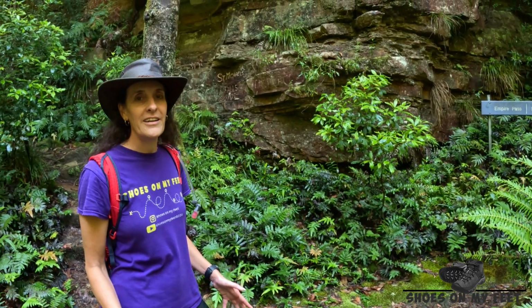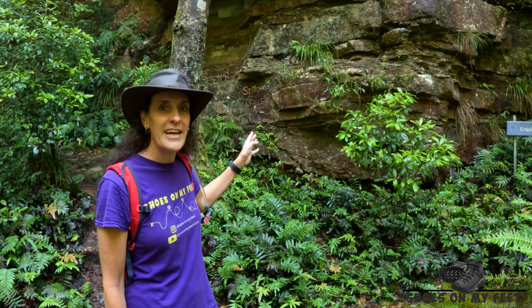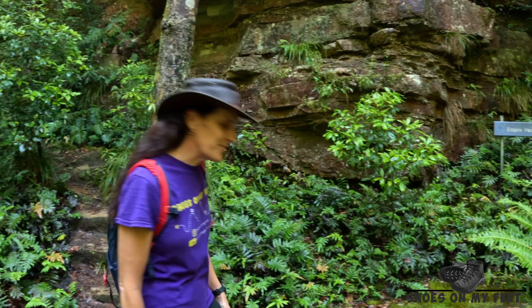We're here at the old picnic site, and as you can see from the old signage on the rock face there, St Michael's Falls are only 60 yards away.